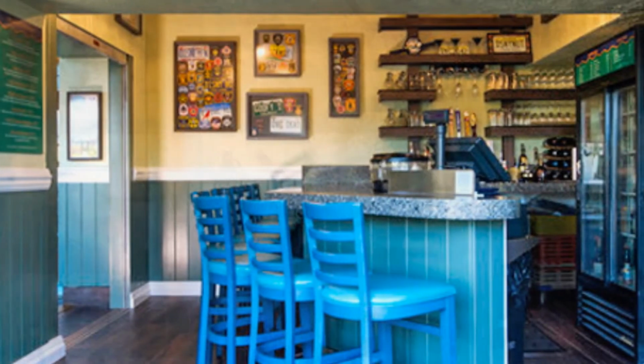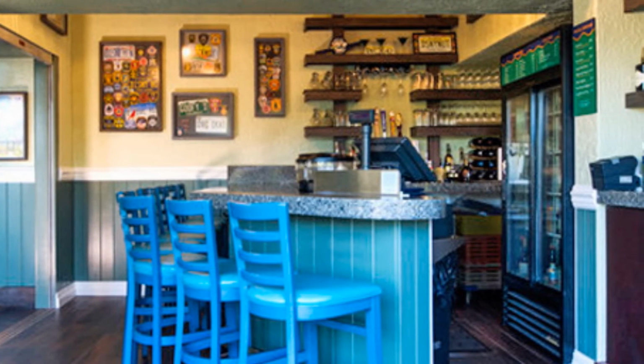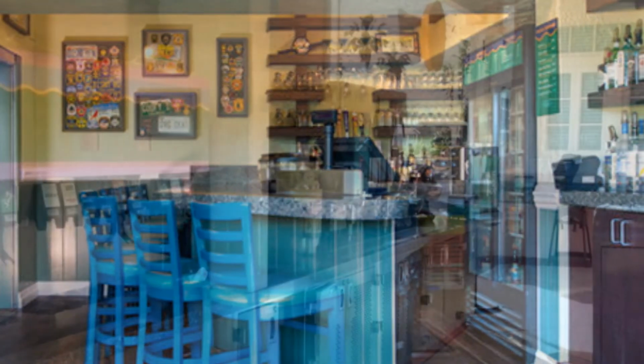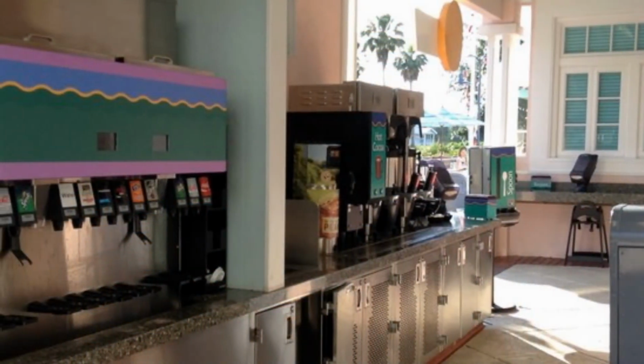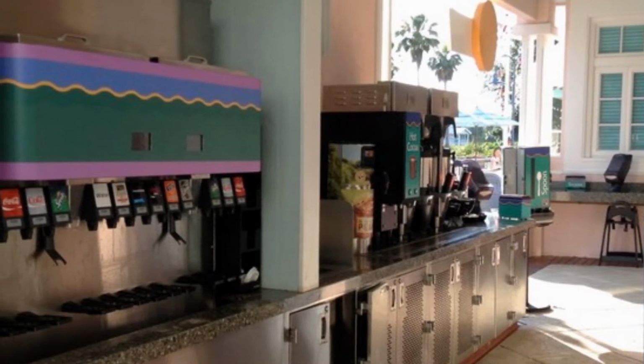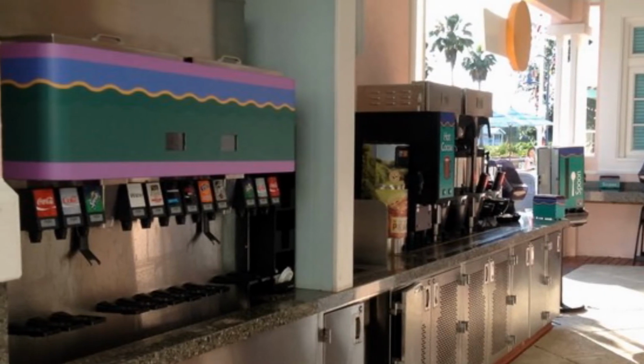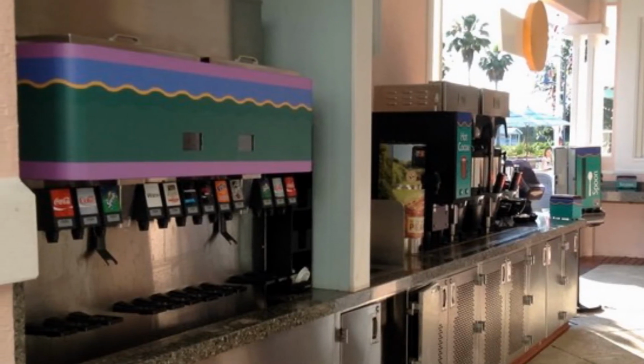Right. The quick serve is also the place to fill your refillable drink mugs. And I think that's the only place on property to fill it, to my knowledge. Yeah, that's the only thing I'm seeing too.